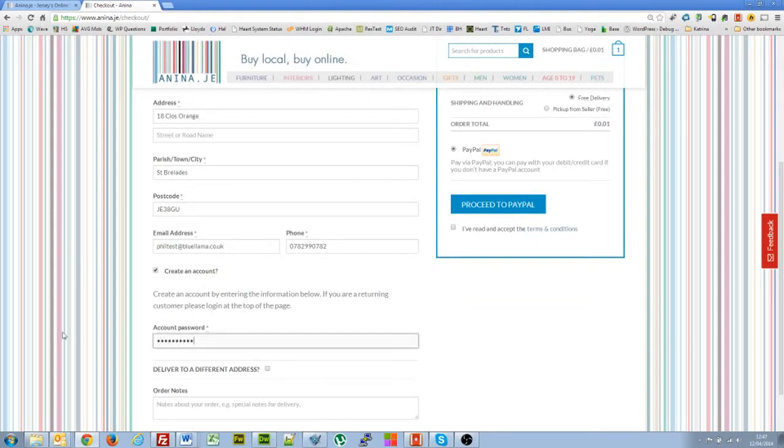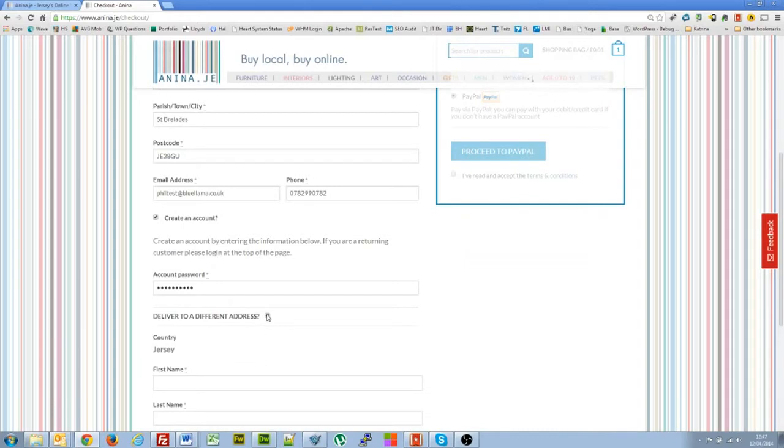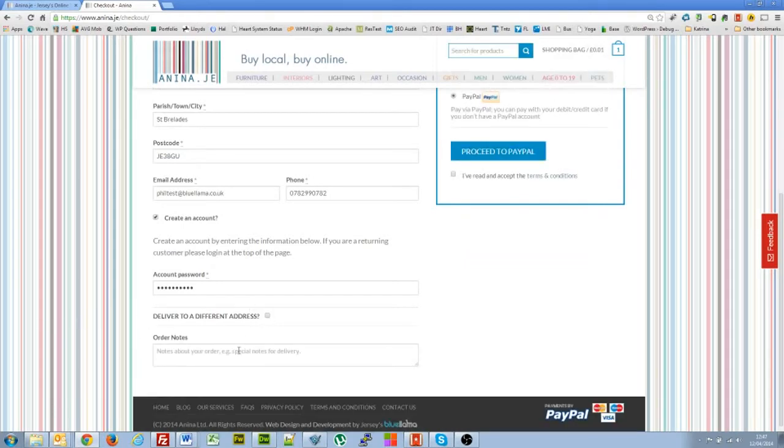It's not difficult to do. You can also select a different delivery address to their billing address if they're giving that item as a gift perhaps, and maybe if they were sending that as a gift, they might want to put a note in here for you guys to say this is for a birthday, do not include a receipt, or they can add whatever information they want in there, and that will be sent out to all the different sellers.